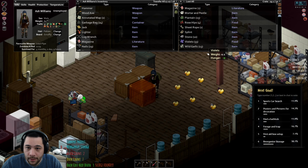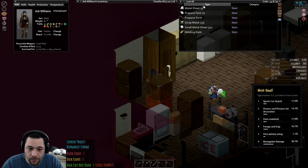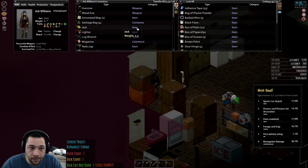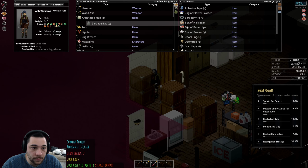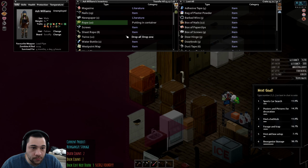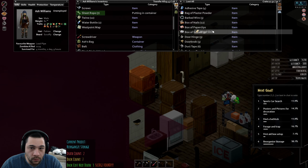And then I can start to have a nicer home. Rope and sheet rope. And screws and twine. Wood glue.